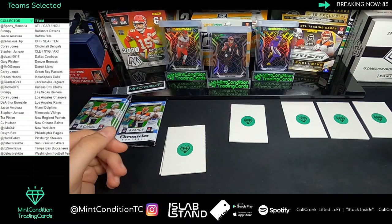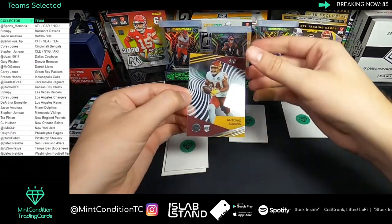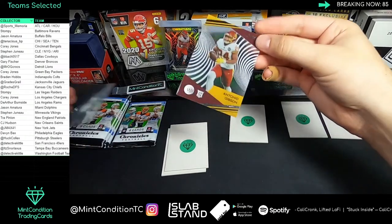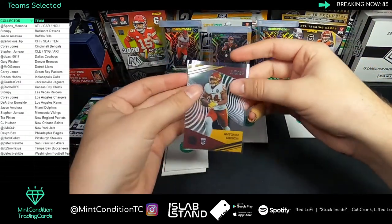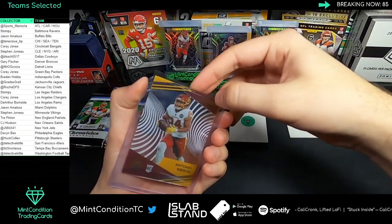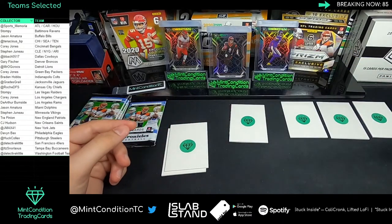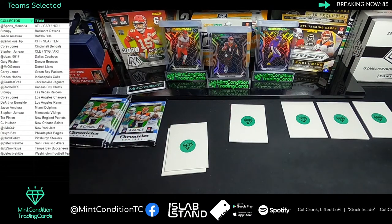RPA, that's true. We did pull RPA in one of the first boxes. So very, very possible. And then another AG going to the Washington football team. So Detective Kittle swiping the acetate Antonio Gibson, and then the Panini AG base in the same pack. Nice acetate AG.